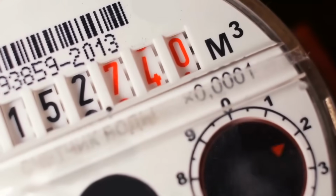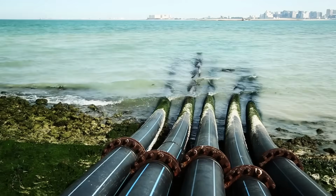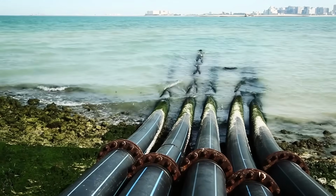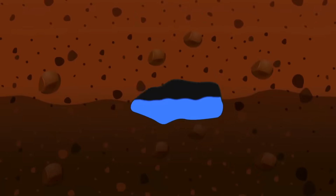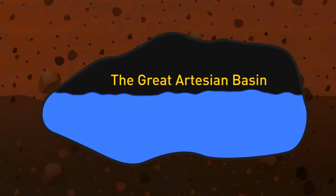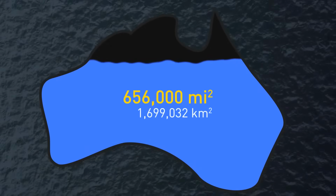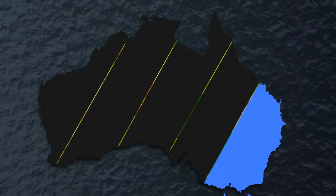The water consumption is actually higher than their average rainfall each year, but there is a further ancient water source hidden way below, which can support a much larger population. It's one of the largest underground freshwater resources in the world, the Great Artesian Basin. It covers a staggering 656,000 square miles, which is 1/5 the size of Australia.